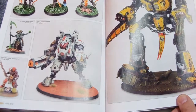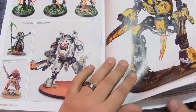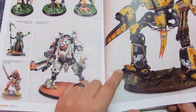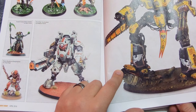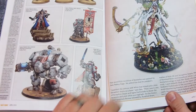So it's nice to see, as I said before, that the readers are getting into the White Dwarves these days. Some quality looking stuff. This Knight Acheron is awesome. Plenty of transfers on there as well, really making him stand out. Not a single plain panel on the fig. Really, really nice.